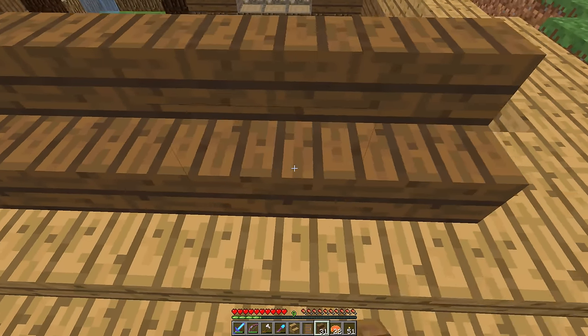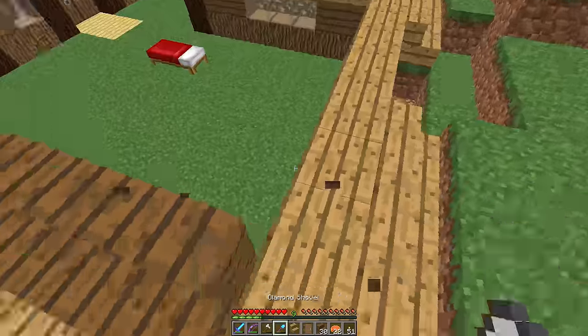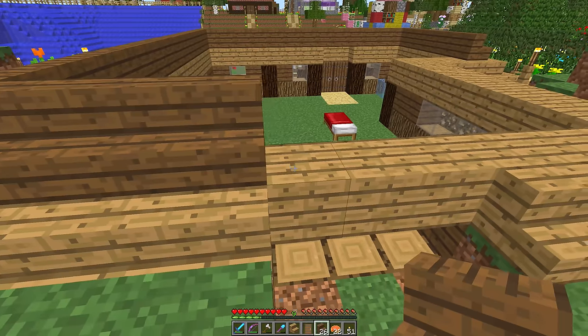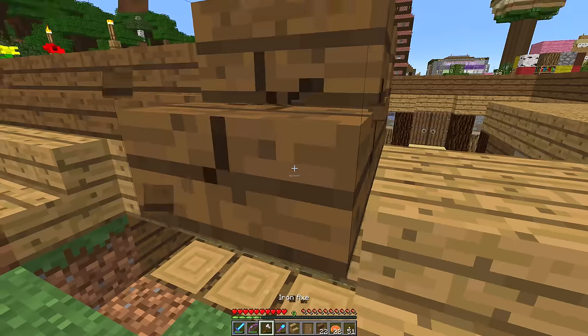I kind of slipped up a tiny bit then, but I'm still doing one on the stairs, and as soon as I say that, I place one down wrong. I knew that was gonna happen. I was trying to rush it then. Oh, okay, be careful, do not fall down. Oh dear. Okay, let's just go and break this away.